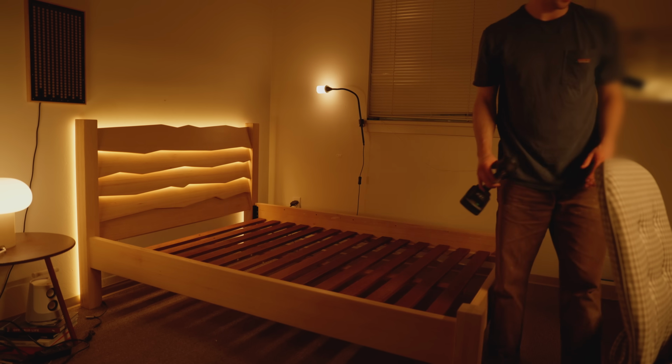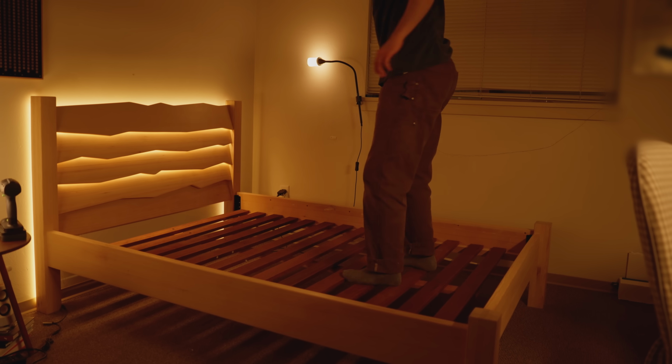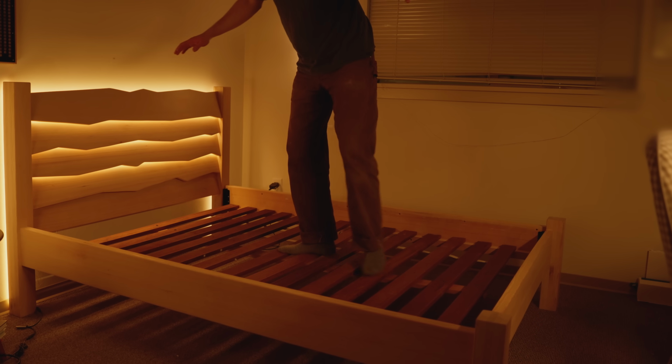That's not going anywhere. Let's test the strength here. Not bad. Not bad.